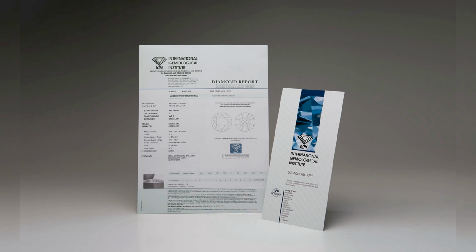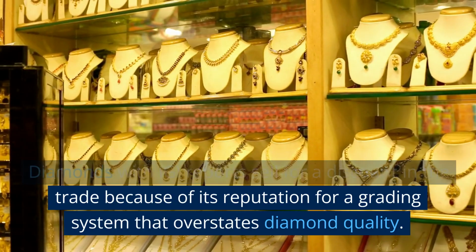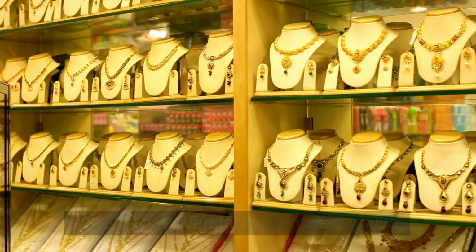Diamonds with IGI reports sell for a discount in the trade because of its reputation for a grading system that overstates diamond quality.